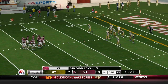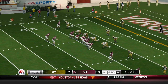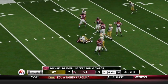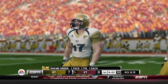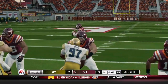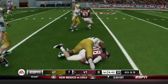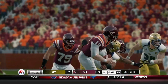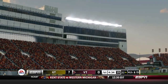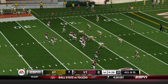So we're looking at another third down here. And he tackles him hard at the 22. Calling a loss of 8 yards on the play. Fourth down. After the sack, it's now fourth and long. Crunch time, defense. Let's go.